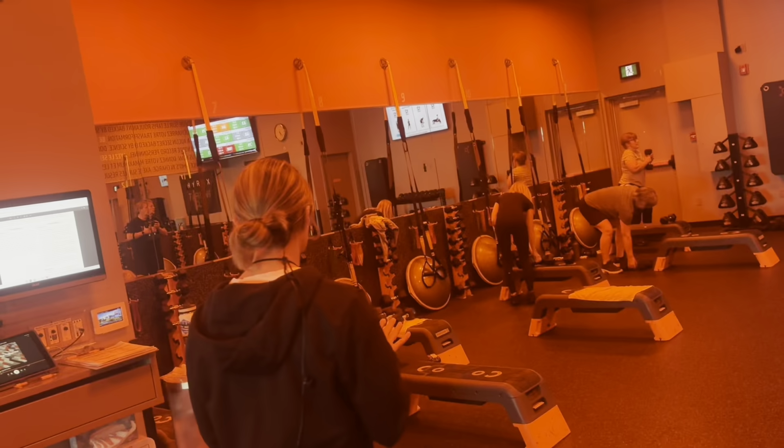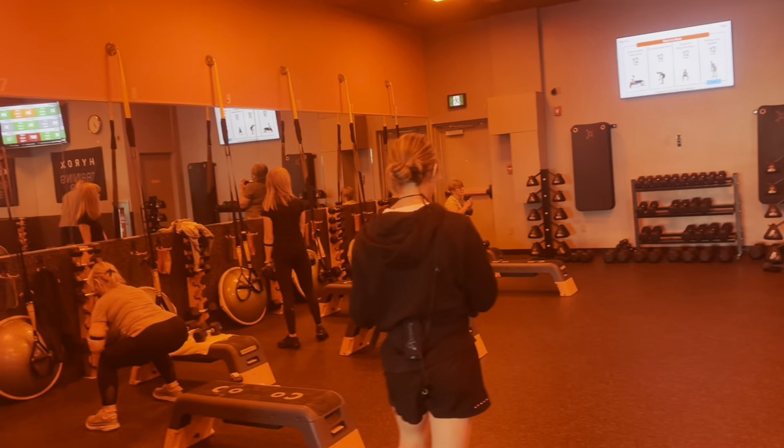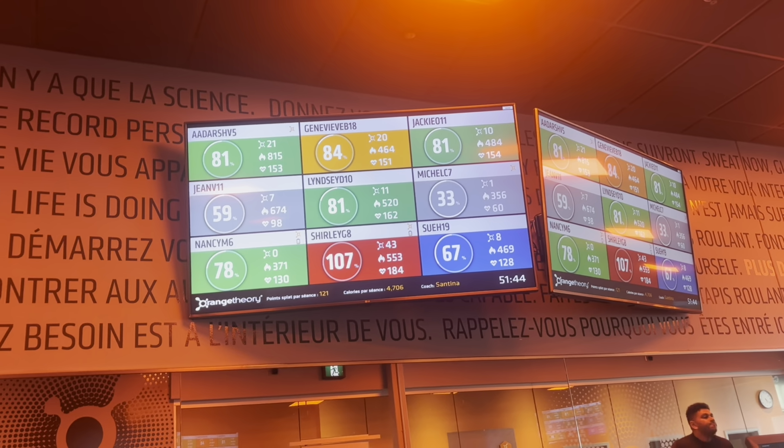Quand on est dans le squat, on pousse les fesses vers l'arrière, on fait semblant qu'il y a une chaise invisible en arrière de nous. Chest up, abs on. Treads, 3, 2, 1, and push.